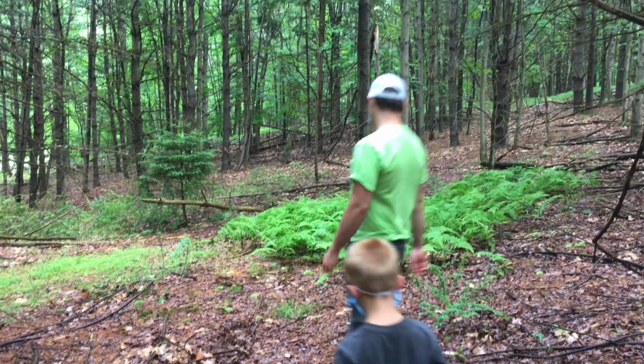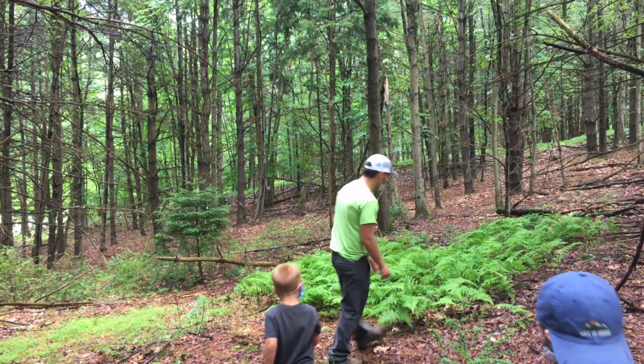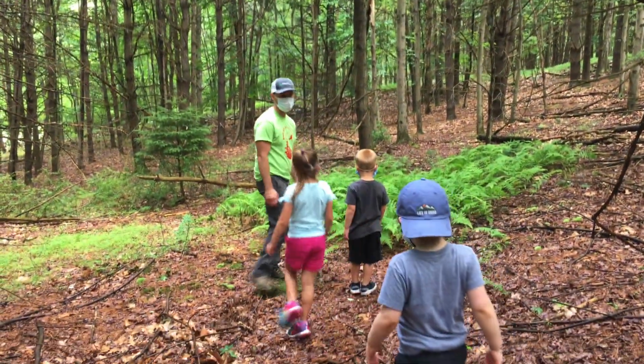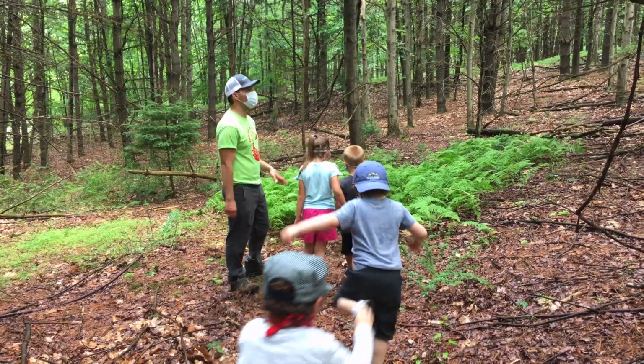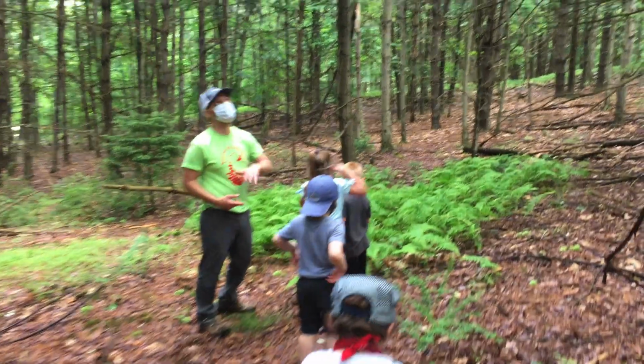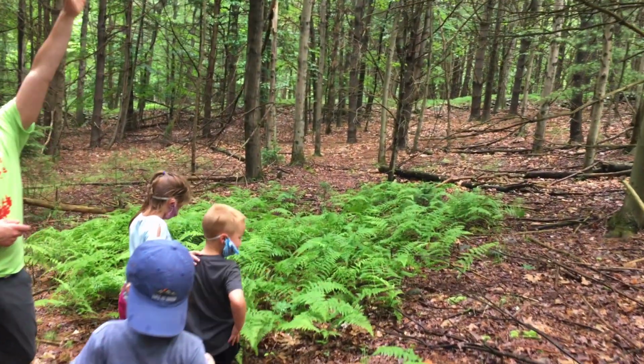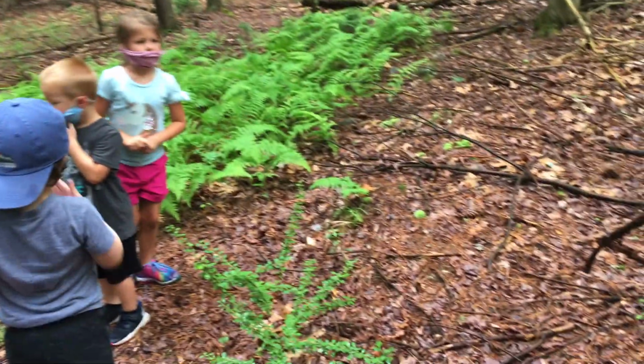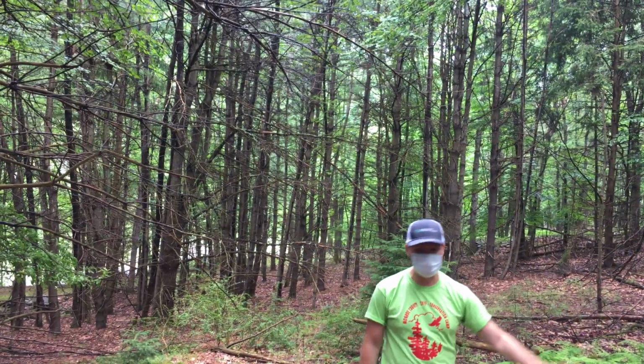Do you know what it is? They're called ferns, okay? So ferns, right, is part of what's called the understory of the forest. So there are many different layers of the forest. You have the canopy with the trees way up top. You have the mid-level trees, like these bushes that are growing up like this, right? The smaller trees, and then you have the ground cover.